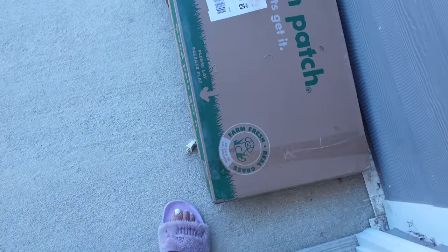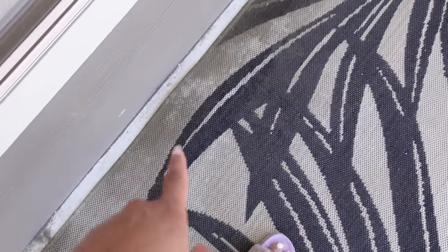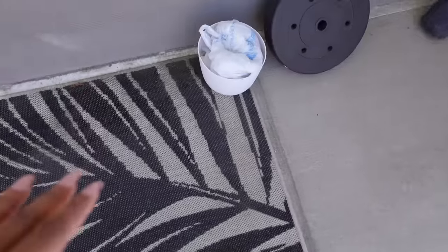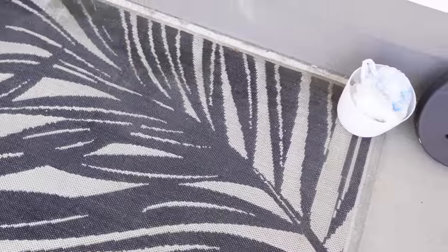Patio, I still got some stuff in there. I don't know when the last time I showed y'all that. This is trash too, so I gotta throw that out. I'm not taking this rug because look how dirty this got. It got this dirty because of all this construction that's been going on, super, super annoying. But yeah, so I'm not even gonna take this. This was from Big Lots anyway for like $40, so.